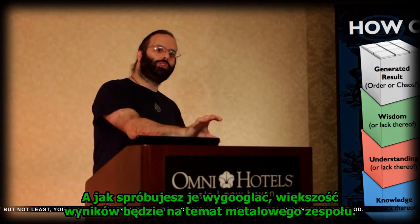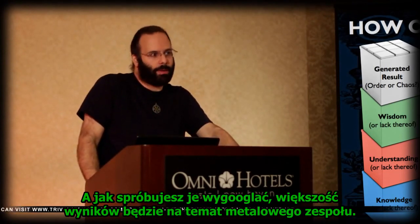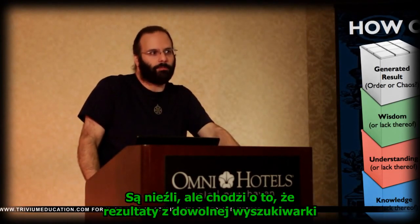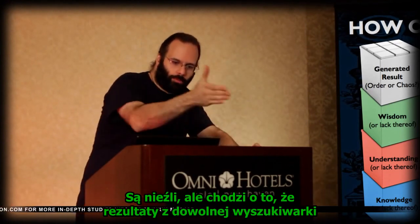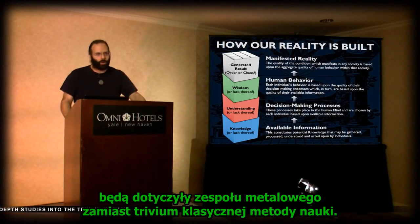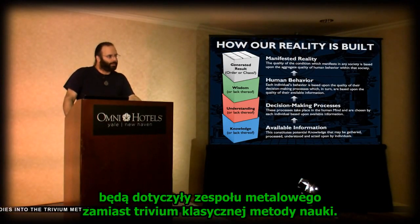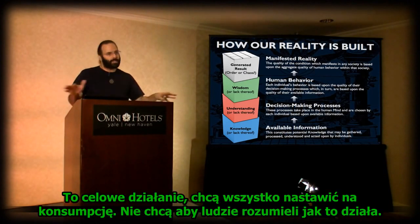And if you do a Google search on it, most people are going to get back the band, the metal band, the trivium, which is not a bad band. But the whole point here is the results that are going to come back through Google or Bing or Yahoo or whatever are going to give you a heavy metal band instead of the trivium method of learning, the classical liberal arts education methodology. Because they want to try to sanitize that as much from human consumption as possible.